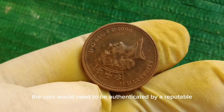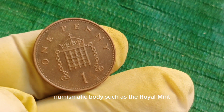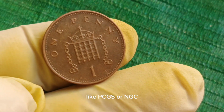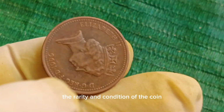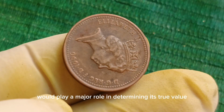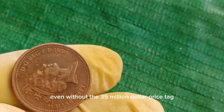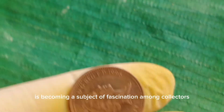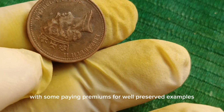First, the coin would need to be authenticated by a reputable numismatic body, such as the Royal Mint or an independent coin grading service like PCGS or NGC. The rarity and condition of the coin would play a major role in determining its true value. Even without the $35 million price tag, the 1996 one-penny coin is becoming a subject of fascination among collectors, with some paying premiums for well-preserved examples.